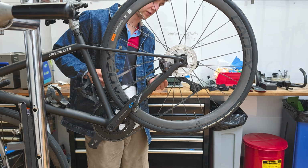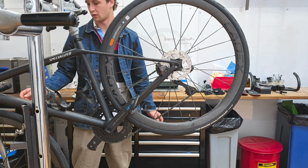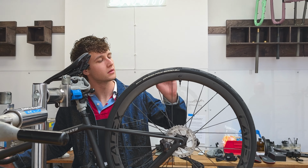Booking an appointment and checking in was super easy. I've come to learn here that all the mechanics are UCI level certified, which is something they have to renew every year. So while Riley is working on the bike, let's go around and actually check out the shop.